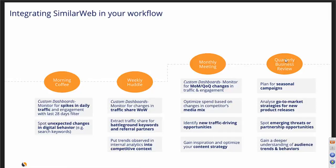Yeah, thanks, Jess. From the hundreds, if not thousands, of conversations I've had with agencies since joining SimilarWeb, there are obviously agencies of all different shapes and sizes that are working with us. But in terms of the feedback that we're getting, I put together this particular slide because I think it highlights how the platform is actually being used and how it can be used within your organization.